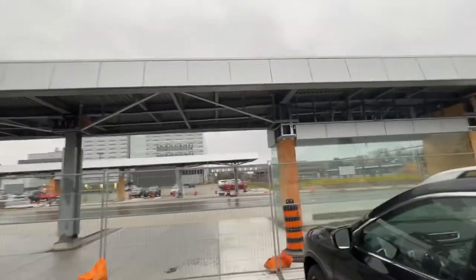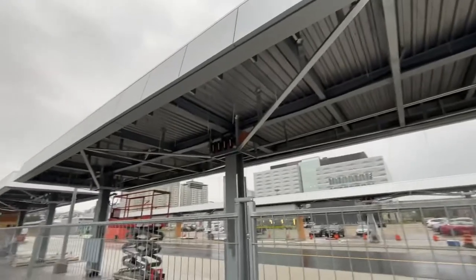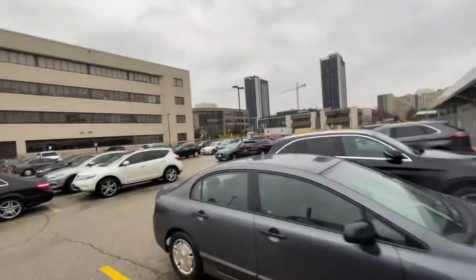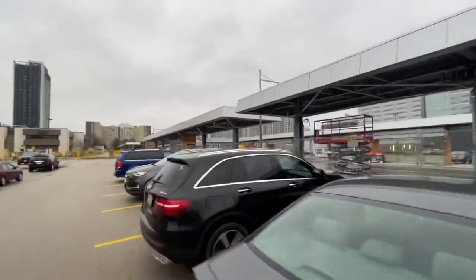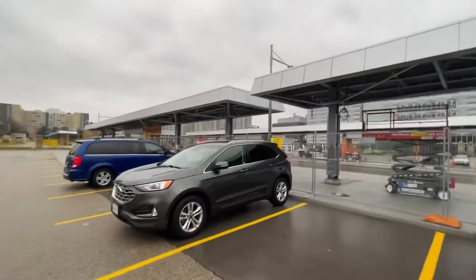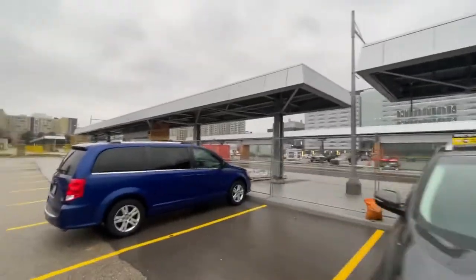So as you can see here, all the wires are still hanging down and waving around in the rain and wind, and lovely. So right here we have all this. This is going to be a giant terminal, bigger than Ainslie Street Terminal, I think, all said and done.